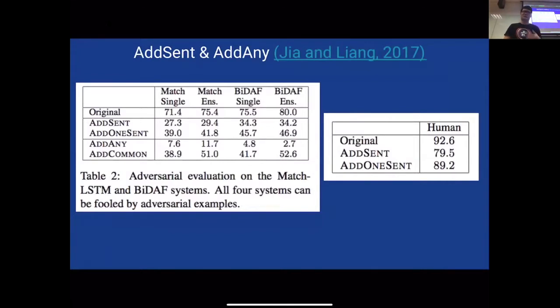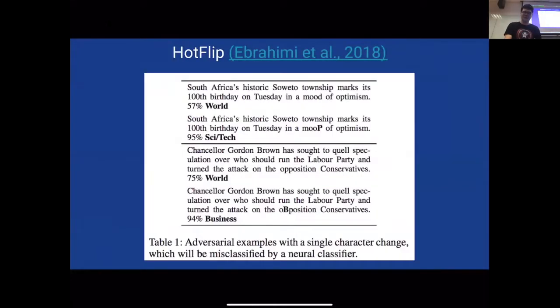And I personally feel that the problem is that if you look at the adversarial sentences, most of them will contain keywords from the original question. So it is saying that the model is relying a lot on the keywords from the questions. So when you add these adversarial sentences, it actually distracts the model to look at the new adversarial sentence and make wrong predictions. Yeah, that's the first work.